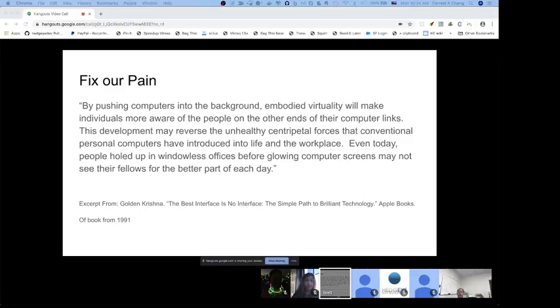There's the quote: "By pushing computers into the background, embodied virtuality will make individuals more aware of the people on the other ends of the computer links. This development may reverse the unhealthy centripetal forces that conventional personal computers have introduced into the life and the workplace. Even today, people holed up in windowless offices before glowing computer screens may not see their fellows for the better part of each day." So sad. Let's fix our pain. We should all be outside in the sunshine. Kind of like Dana Point now.